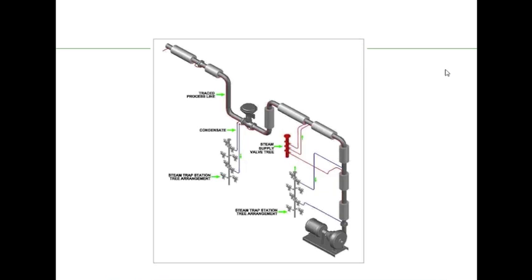So if we're looking at a drawing like this, this is a typical tracing application. And what we're looking at here is, if we're starting off, this is our supply line here. And one of the things that we want to make sure of is when we're coming in off the steam supply line, we want to make sure that we are supplying the steam from a dedicated source.